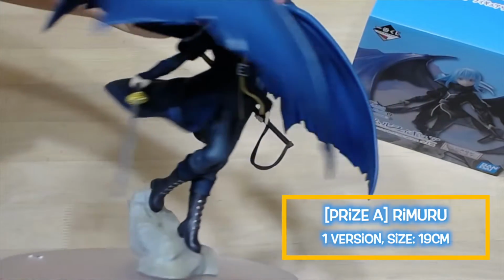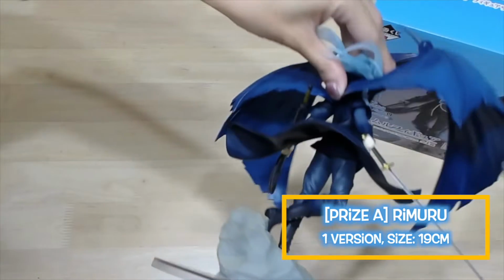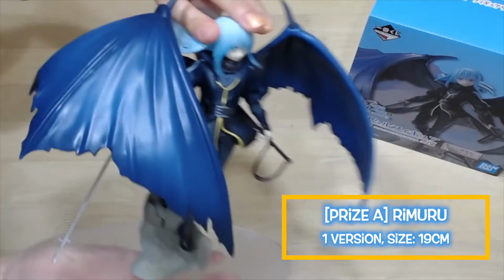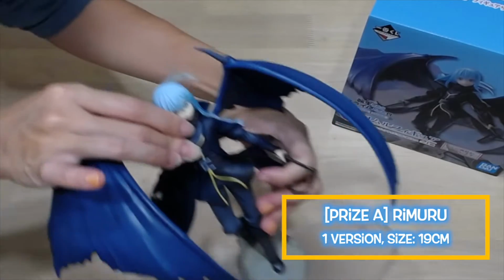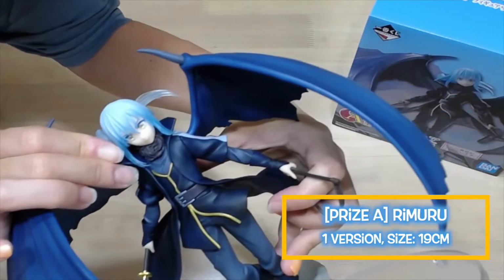So the wings is a little bit loose. You might want to reinforce it on your own. But other than that, it's fine. So I'll just remove her, put her back, yeah. So that's how she looks like.